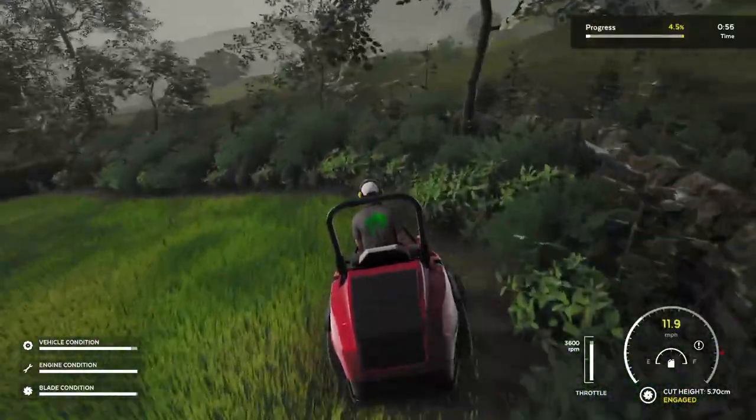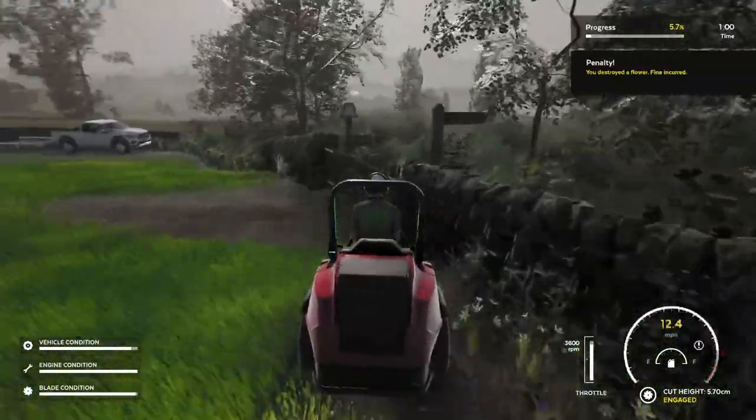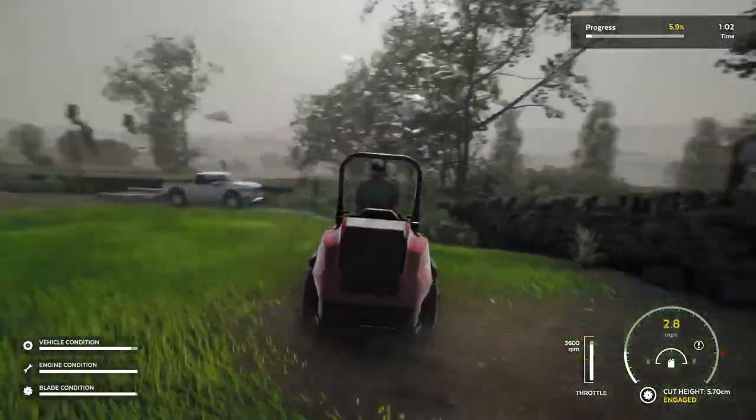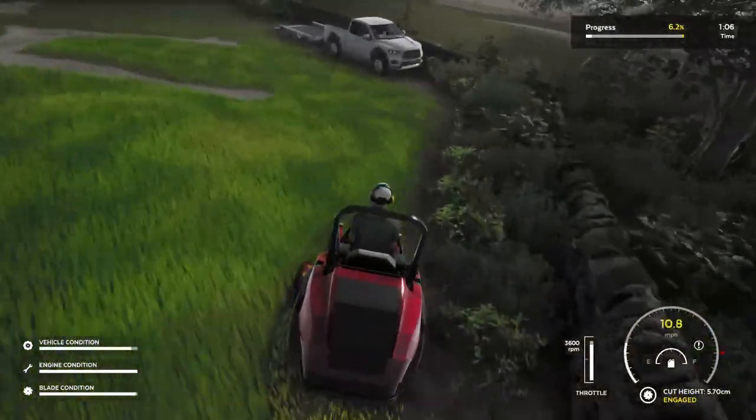Cruising, yeah. Whee! It's almost like a game, it's like a ride. The thing that's okay is.